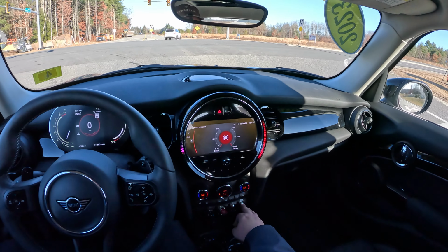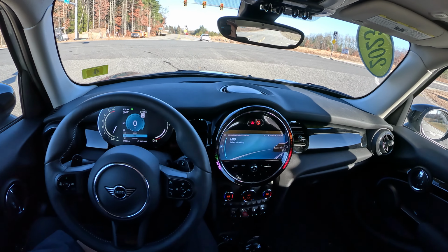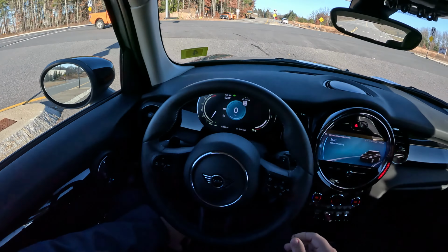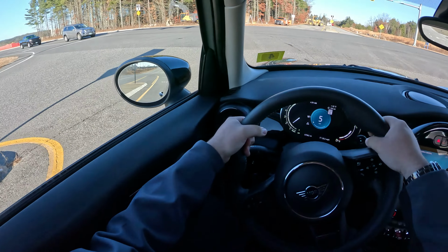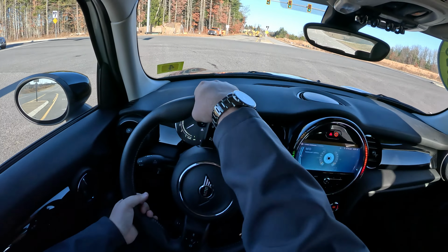Pretty darn cool car. I'm gonna put it into mid and see if it still gives me that kick in the back or if that's a sport mode thing. Nope, still gives me the kick in the back.